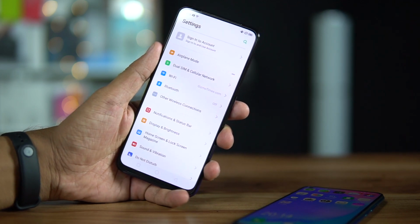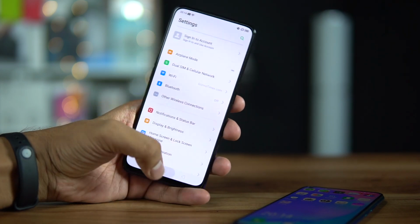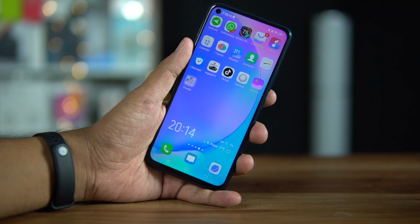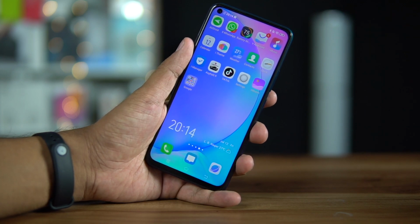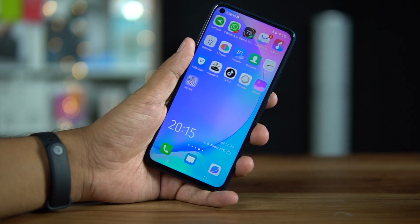Now with the power that they come with, it's actually the same generation of chipsets: Snapdragon 710 on the Realme X, while it's Snapdragon 712 on the Vivo Z1 Pro. So 710 versus 712, there's not a huge difference, only with the clock speeds they differ. It's 2.2 gigahertz on the 710 and 2.3 gigahertz on the 712. So the Vivo Z1 Pro is a bit faster. But again, in real life usage, we have seen these two to offer almost the same exact performance.